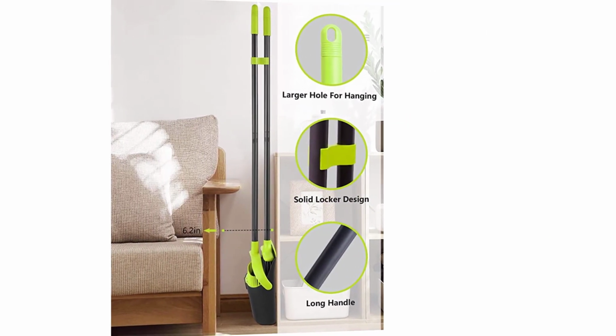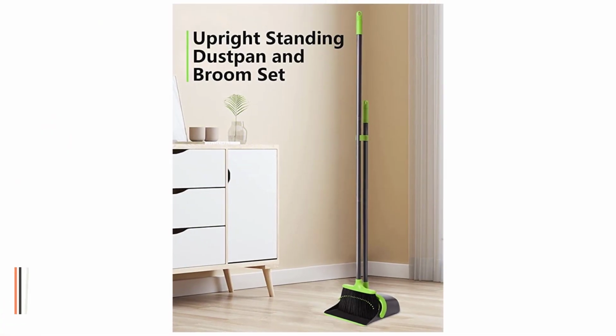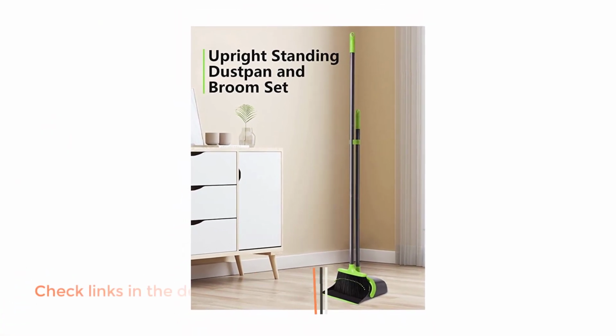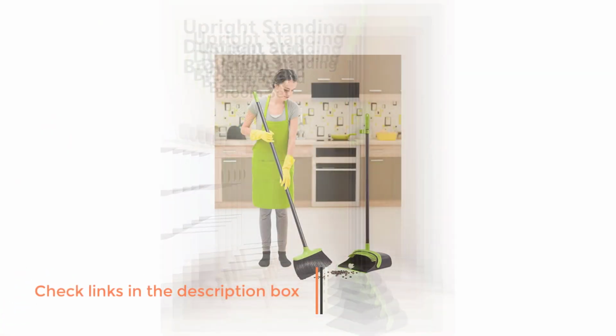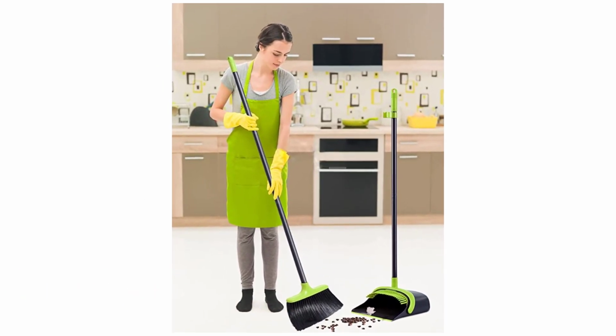Positive side of this product: large dustpan captures more debris. High quality steel materials. Extendable handle up to 54.3 inches. Foldable design for easy storage. Negative side of this product: bristles are too soft.